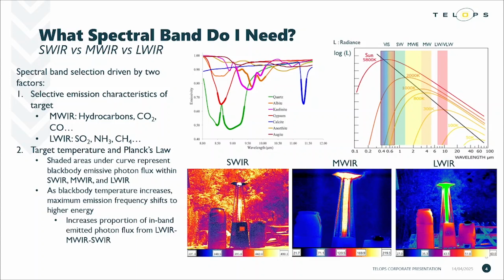Midwave cameras are well suited for measuring objects from ambient to high temperatures and represent the most versatile of the spectral band choices that we have in the infrared. We can see in the image that we have much less detail in the background than we see in the shortwave image, but we also have very nice detail and thermal resolution in the flame portion.